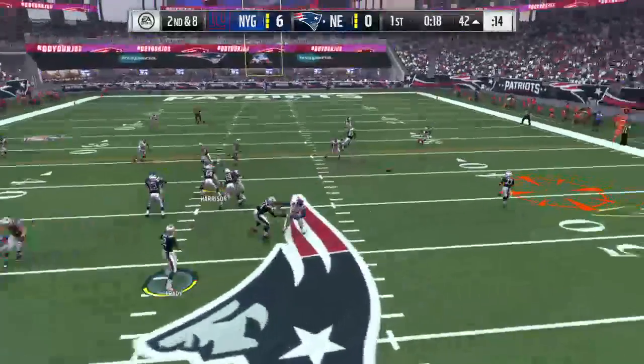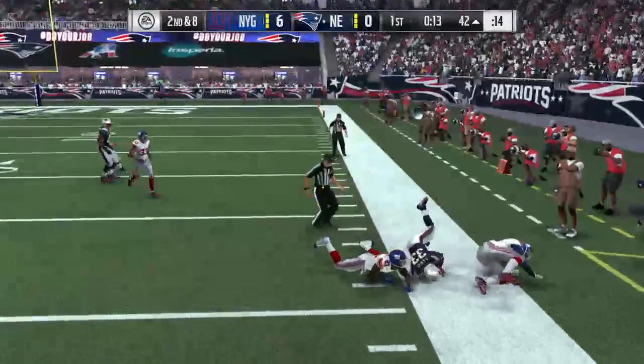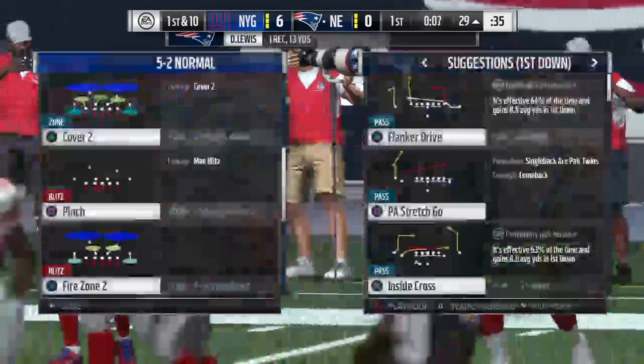On second down, here's Brady. He's going to leave this for his running back. It's complete. And he's going to get this inside the 30. That one goes for 13 yards, and it moves the sticks.